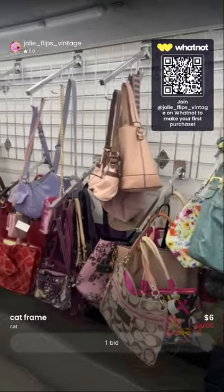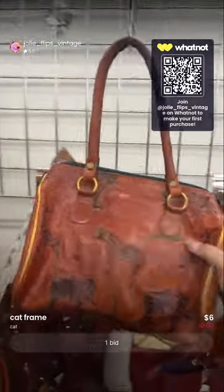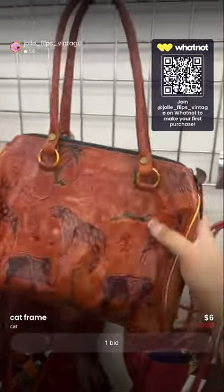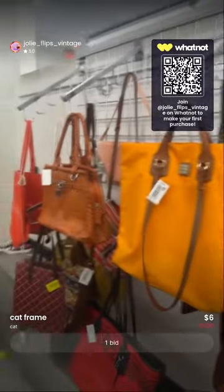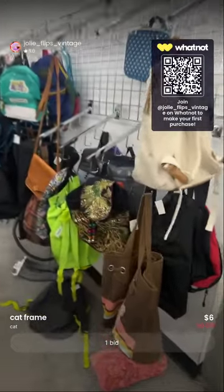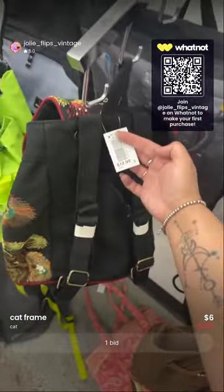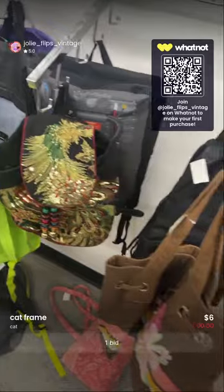All right. This is really nice. See, this is kind of like my style. The kind of southwestern or animal print. This might be leather. I don't know. That's kind of cheap, but it's cute. The burnt orange. Oh, look at this. Very intricate peacock bag. Wow, that's cool. Looks like it's brand new, too. $12.99. I'd run that for $30 if anyone's interested in that.